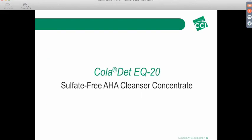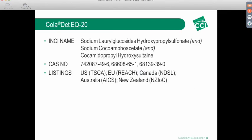Dennis, take over. Yeah, our next product is Colonial EQ20. This is a sulfate-free AHA or BHA cleanser concentrate. You can see from the list of ingredients here, it's primarily based on our Suganate 160NC. It's got a generous slug of amphoacetate and some of the cocamidopropyl hydroxysultaine. It has fairly good worldwide clearances and a very high bio-based content of 90%, green star rating of 8.8. So good natural base product for these types of formulations.